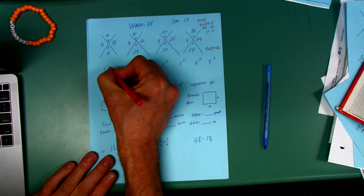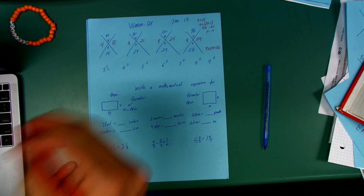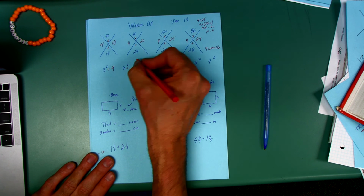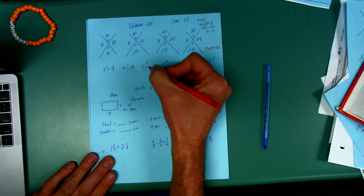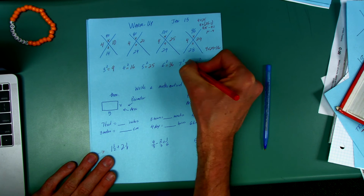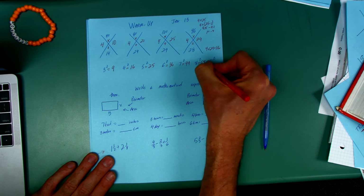All right. Most popular wrong answer here is what? 6. The correct problem is 3 times 3, which is 9. Most popular wrong answer here is 8. The correct problem, 4 times 4, 16. And another way of saying 5 to the second power, or 5 times 5, is 5 squared, 6 squared, 7 squared. These are what's called perfect squares.